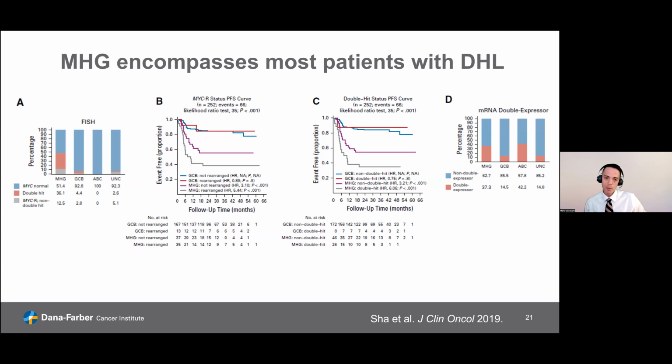The molecular high-grade group encompassed most of the patients that were double hit by immunohistochemistry, as shown here in panel A. And interestingly, this group had a poor prognosis, but it was of interest that if you remove the molecular high-grade from GCB DLBCL, the group that remained actually had a favorable prognosis, which was, I think, another intriguing aspect of this signature and its ability to inform prognosis and, in the future, potentially therapy.